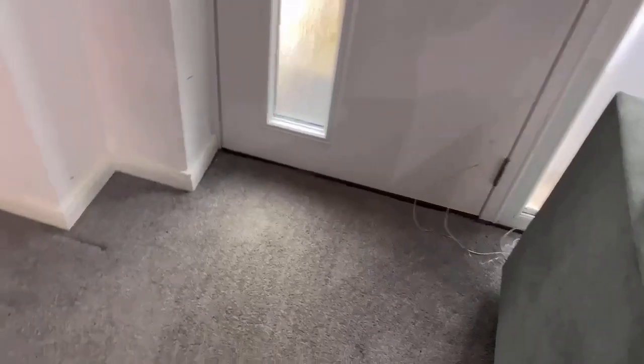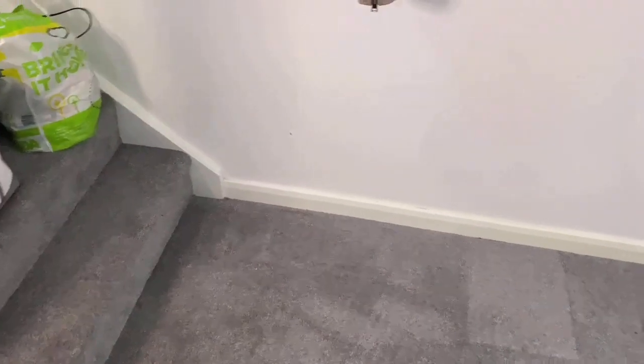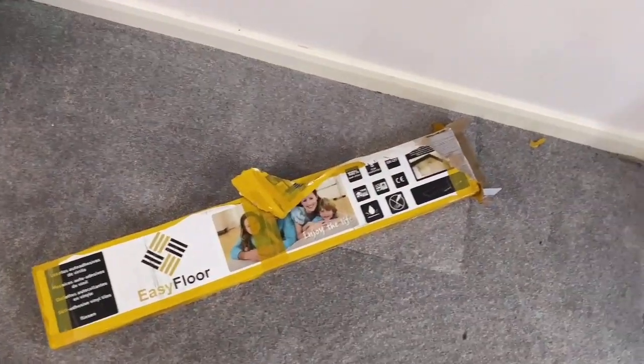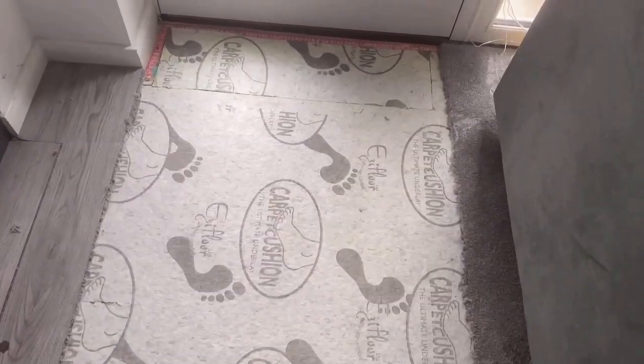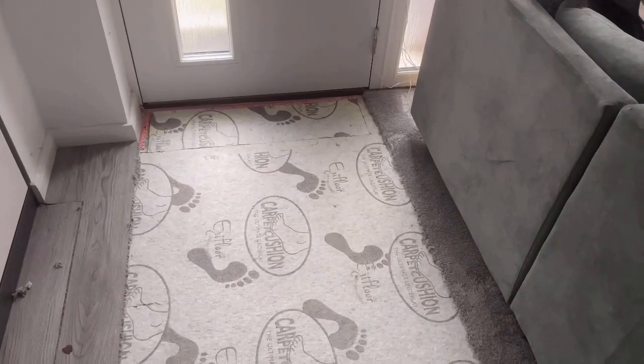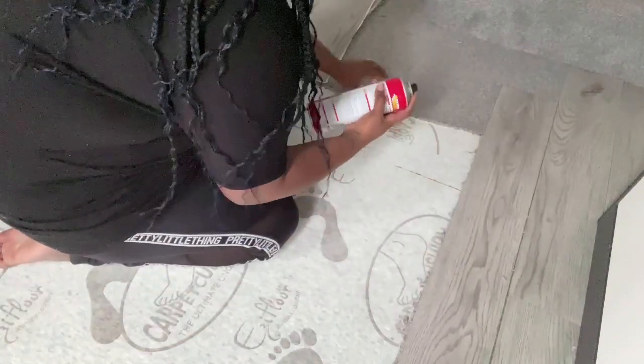So this is my hallway, all nice and tidy. I've hoovered the floor and it looks really nice and clean now. But guys, you will not believe what I'm about to do. This is a clue. What do you think I'm about to do? Yep, I ripped off all the carpet, guys, because I'm about to put laminated flooring on the floor.